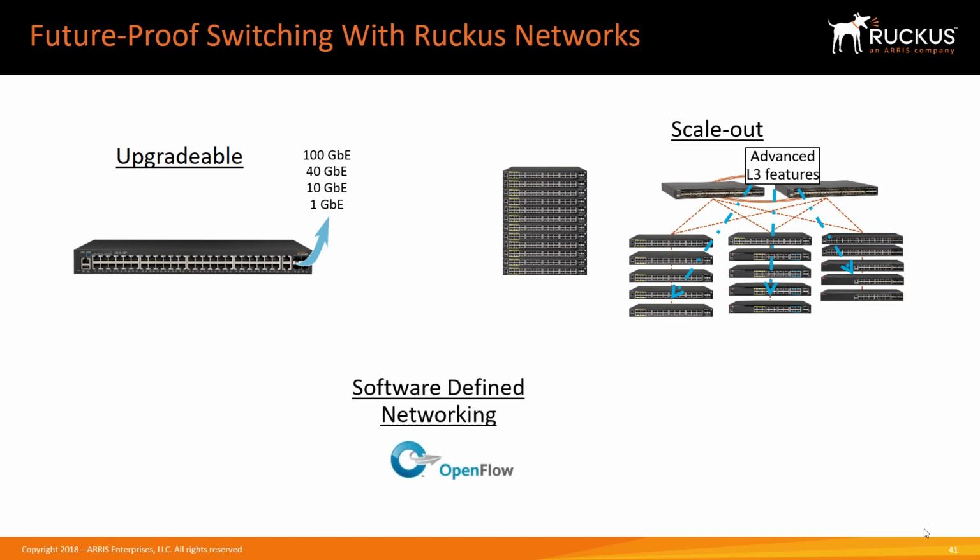Ruckus supports OpenFlow hybrid port mode that allows customers to use traditional network protocols or SDN OpenFlow over the same ports. With these and other features, we allow customers to extend the life of their switches to expand, scale, and grow their networks as required without having to rip and replace.